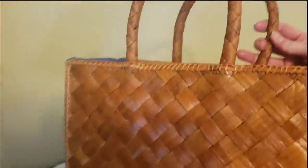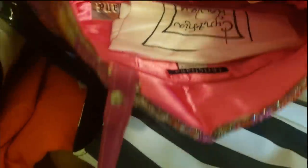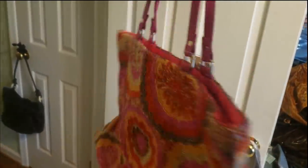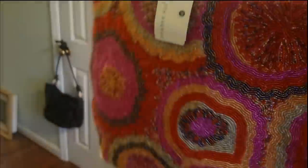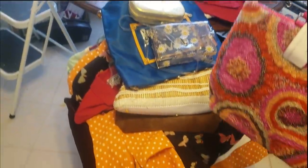I can't look over here without stepping on things. This is cute. Oh, wow, this is all beaded. That's probably $20. Originally $240. That's cute. That's going in my pile. There's my pile, this stuff on this chair here.